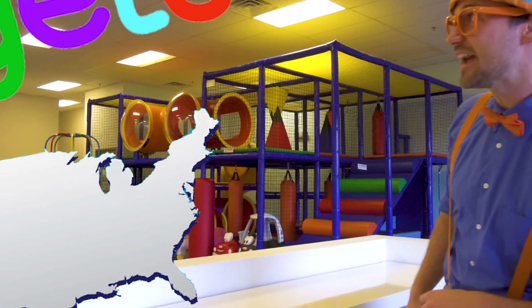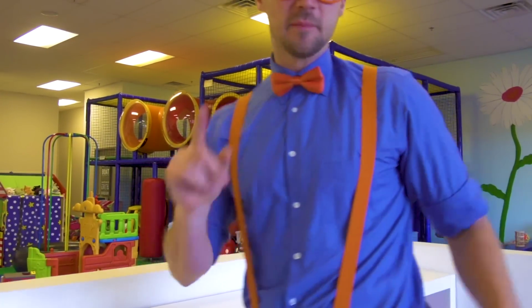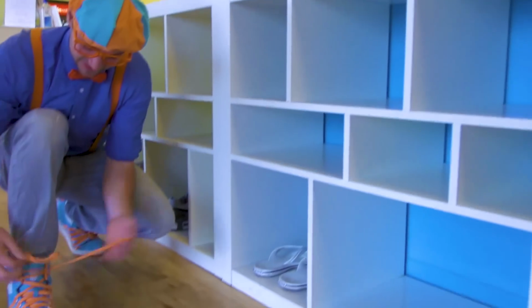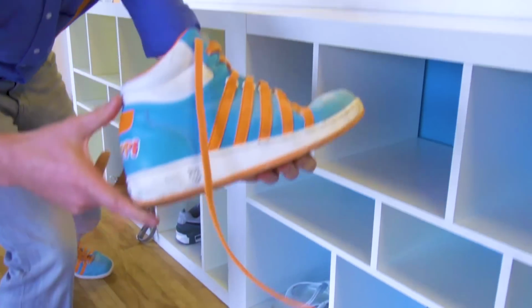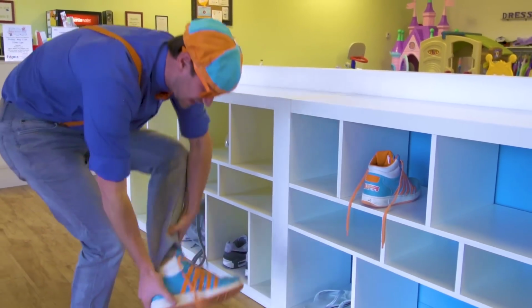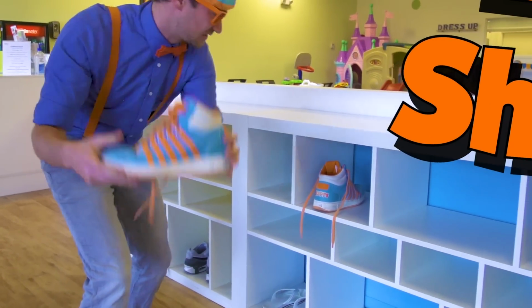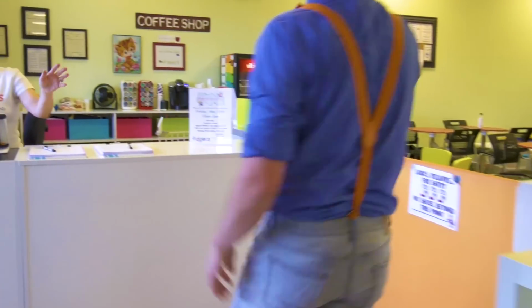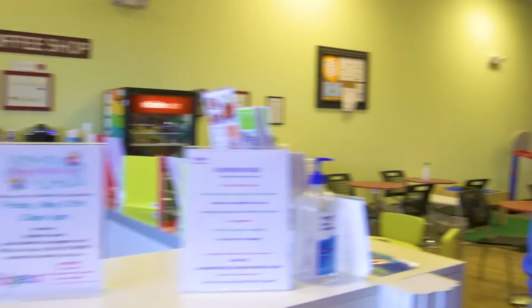Playground in Las Vegas, Nevada. Woohoo! But before we play, we have to take off our shoes. Alright, here's my first shoe. Okay. And here is my second shoe. Alright, let's go play.